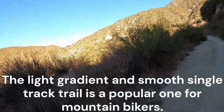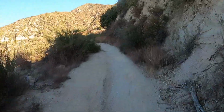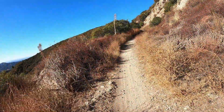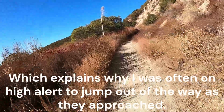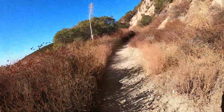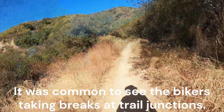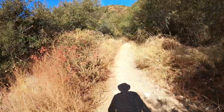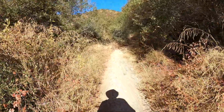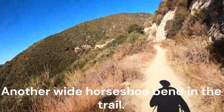The light gradient and smooth single-track trail is a popular one for mountain bikers, which explains why I was often on high alert to jump out of the way as they approached. It was common to see the bikers taking breaks at trail junctions. Another wide horseshoe bend in the trail.